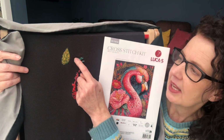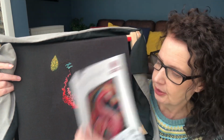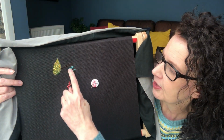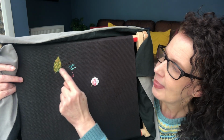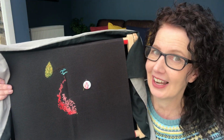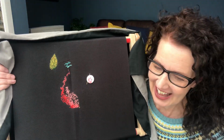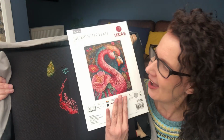You might not be able to see, there are some dark brown stitches here, so I had to count my way up to the top. And then I got a leaf finished. Oh, and the thrill of getting that leaf finished. Oh yes, it was like, yes.